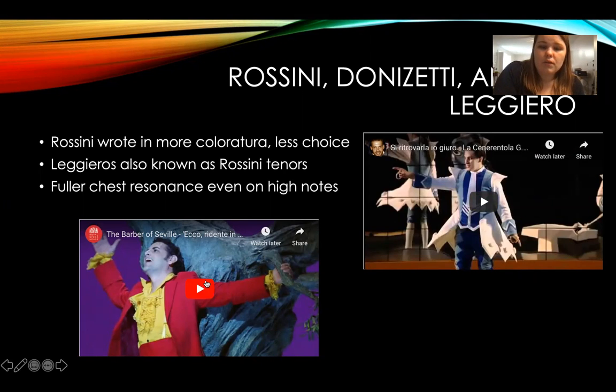So a great example of this is Ecco Ridente in Cello. These are both sung by Juan Diego Flores, who is a leggero tenor. He is able to project out due to his squillo. He does not sacrifice his voice in any way, and yet he is still able to project.